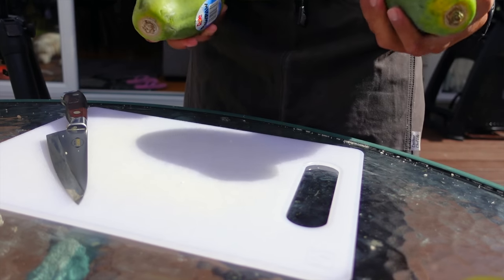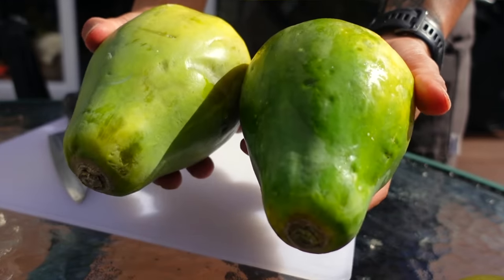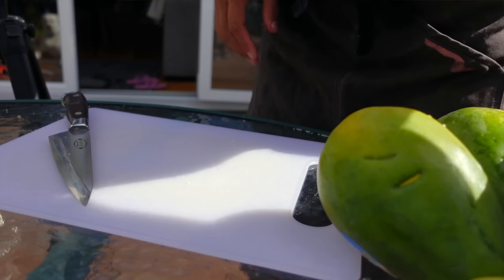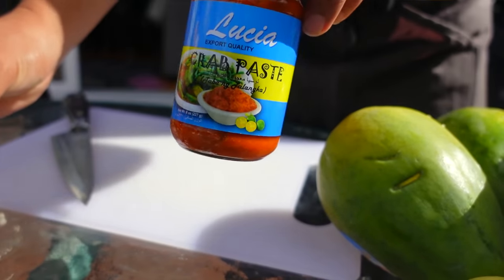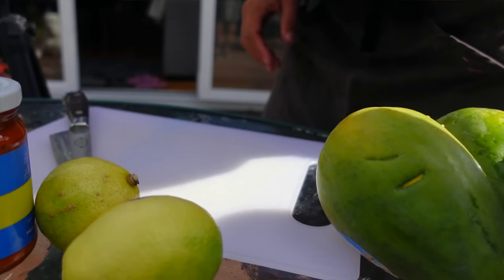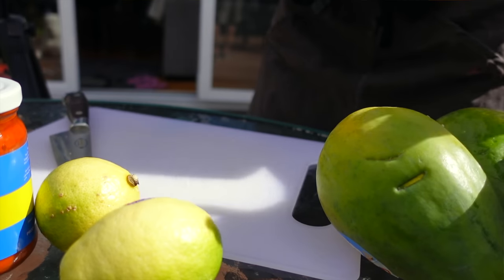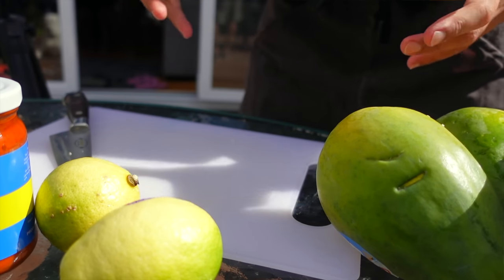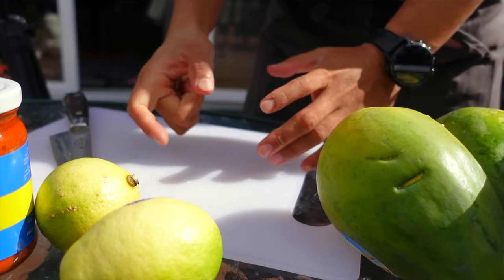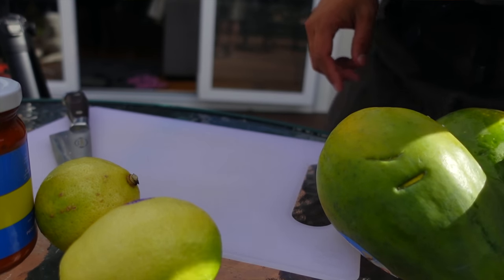Now we're gonna heat up the grill. While we do that, let's get our papaya salad going. I got two greenish papayas. So we got that, and also have some fish sauce, some crab paste, limes, tomatoes, cilantro, and green onion. And we're just gonna combine all that together and make a papaya salad. Although I don't have a mortar and pestle, if you can crush it up, that is definitely the best way to do it. We don't have one, so that's all right.